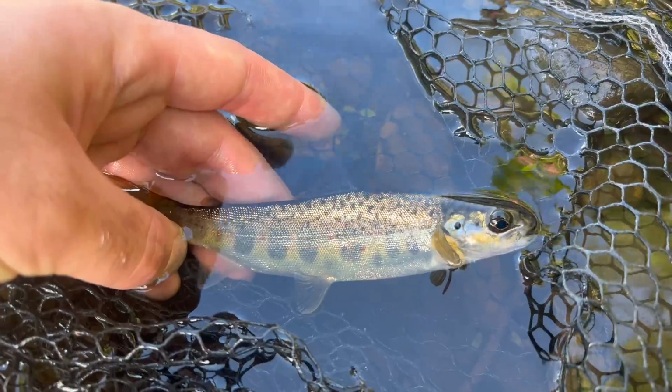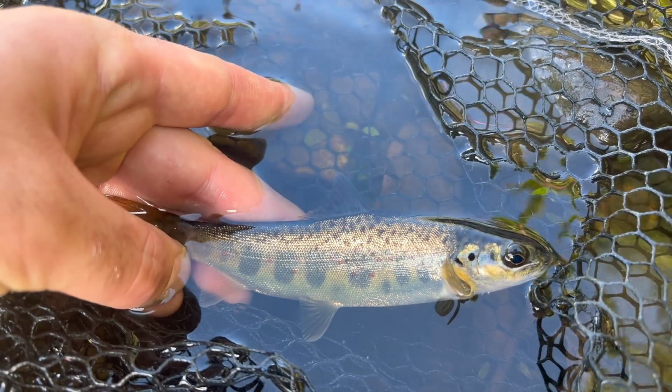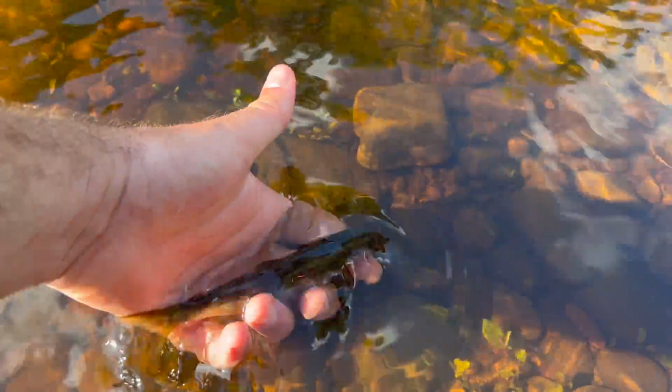Tiny fish. Now I've just brought this one to the side so I can show you a bit closer. I think it's a salmon parr. You see those fingerprint shaped marks? It's also got a little forked tail. Now I didn't expect to be catching a salmon today, that's for sure.